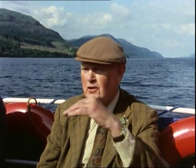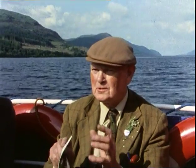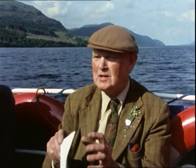A black, undulating, or rather a dark-coloured, undulating creature, a live creature. I lifted the camera, took this shot, which was naturally rather hazy because I had to hold this long focus camera. There's camera shake, excitement, and all the rest.